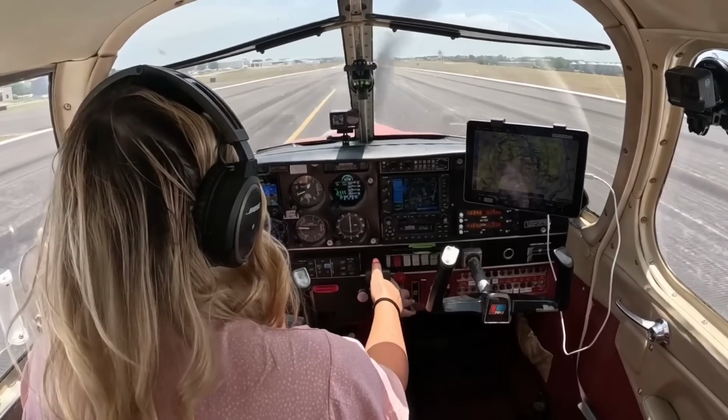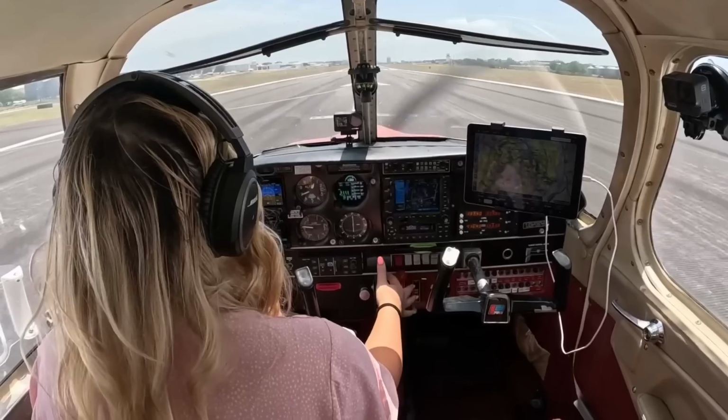November, fly runway heading, runway 16, clear for takeoff. Fly runway heading 16, clear for takeoff, 773 November.